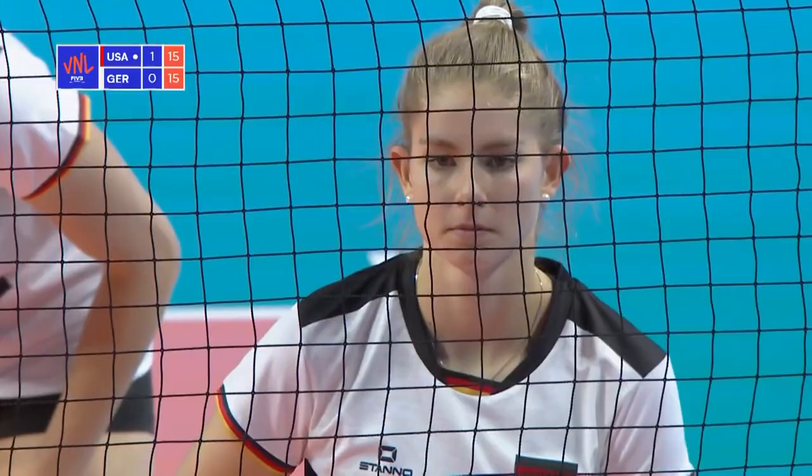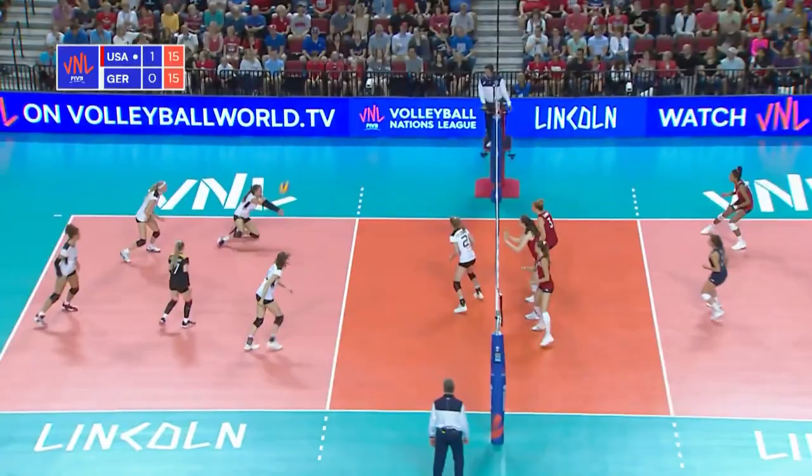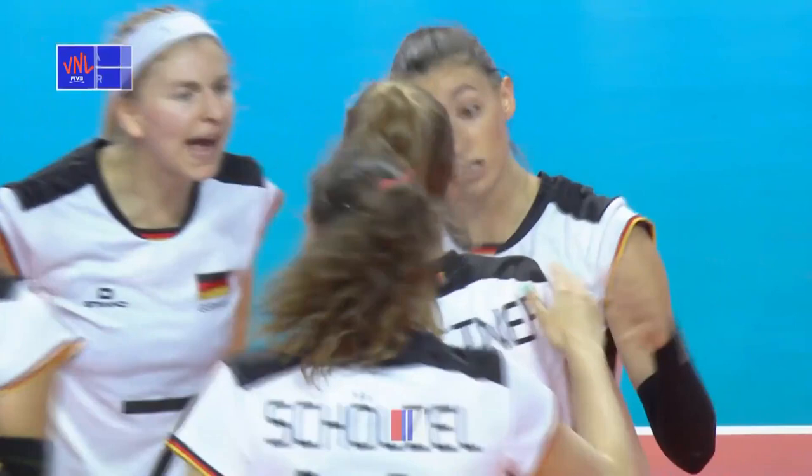Thompson will serve again. We're heading into the second technical timeout once this point is over. And it is going to be Germany who have the lead. Kessner with a cheeky little second ball over.